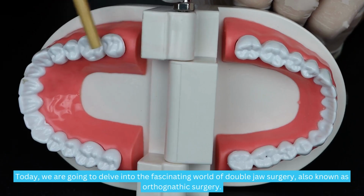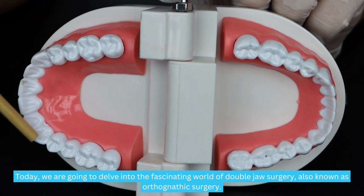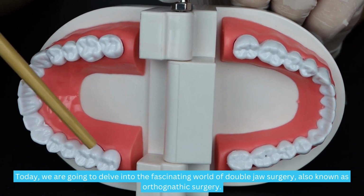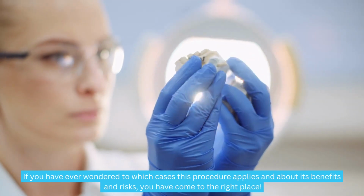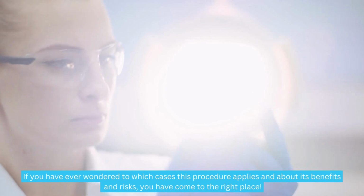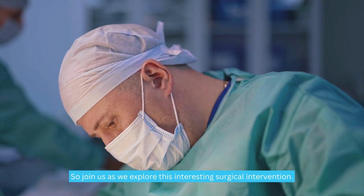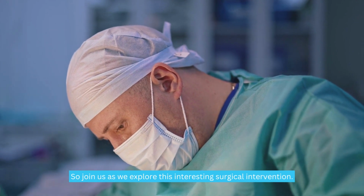Today, we are going to delve into the fascinating world of double jaw surgery, also known as orthognathic surgery. If you have ever wondered to which cases this procedure applies and about its benefits and risks, you have come to the right place. So join us as we explore this interesting surgical intervention.